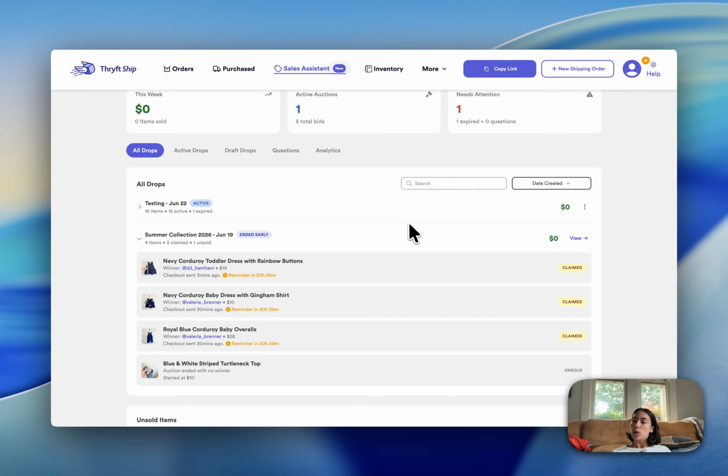Once a drop ends, we're going to see two kinds of statuses here within the drop. First being claimed, and the next being unsold. Claimed means that a winner was identified and a checkout link was sent. Unsold means the auction ended with no winner, so the item was marked as unsold.